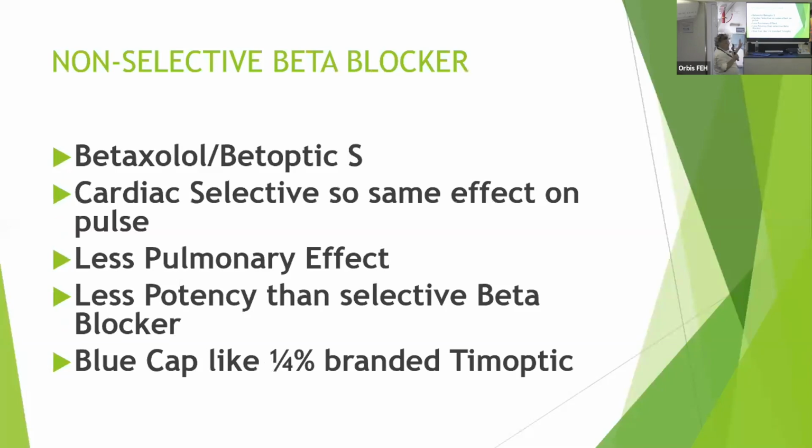Okay, the selective. So this is our betaxolol, right? And it's marketed as Betoptic if you get it as a name brand. And this is all what I've told you already, except it has less potency, right? So it's not blocking as many receptors, so it doesn't aqueous suppress as well as the non-selective beta blocker.